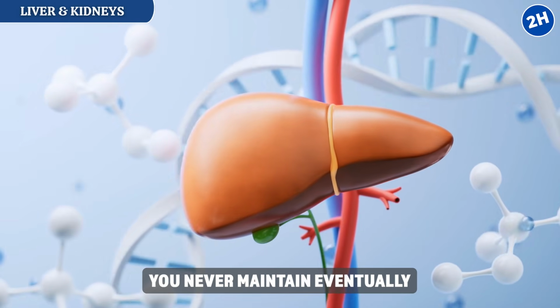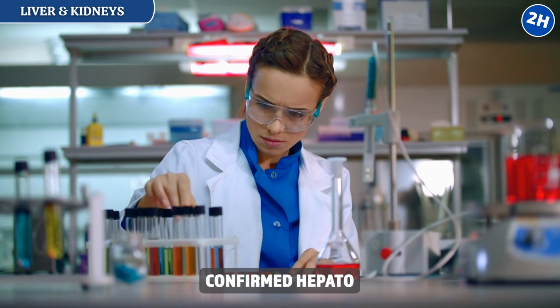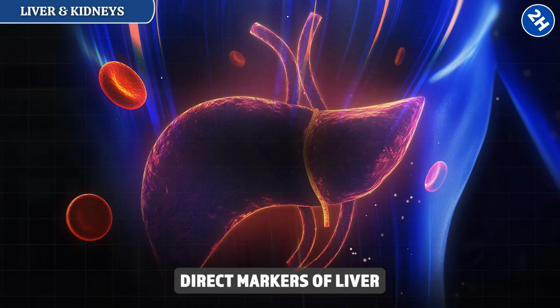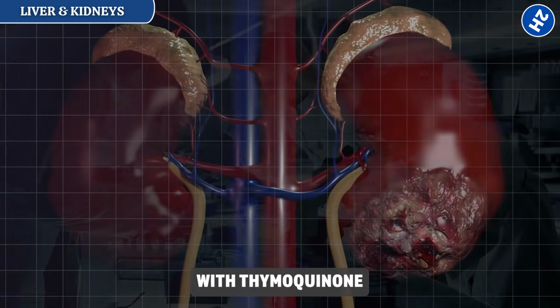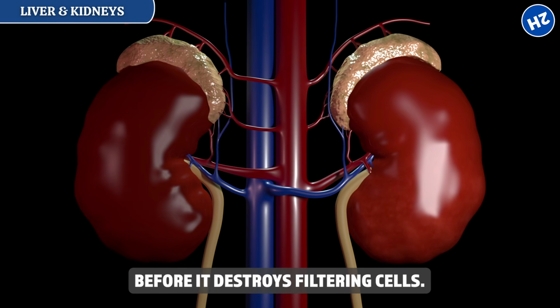Most people run that filter for decades and never once think about it. A filter you never maintain eventually stops filtering correctly. Multiple controlled trials confirmed hepatoprotective properties. Liver enzyme levels, direct markers of liver stress, drop significantly versus control. Separate research documented renoprotective effects, with thymoquinone reducing oxidative damage to kidney tissue before it destroys filtering cells.